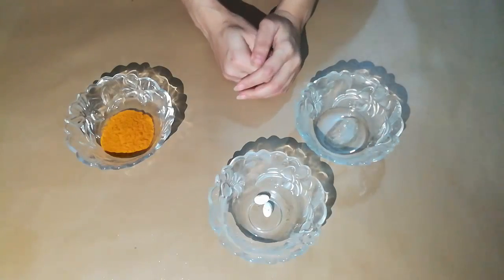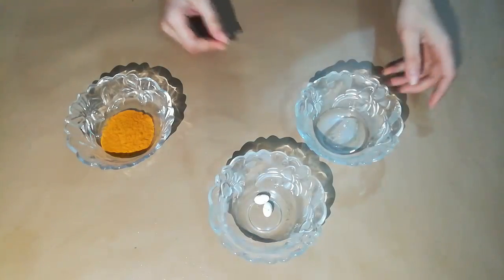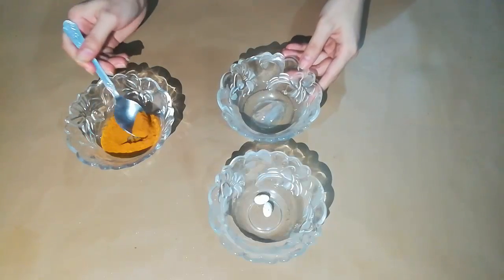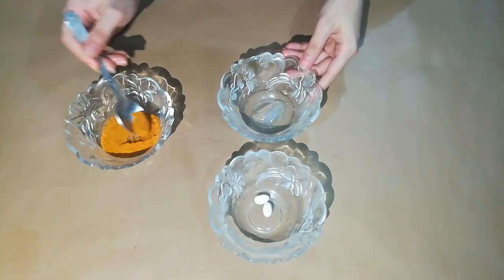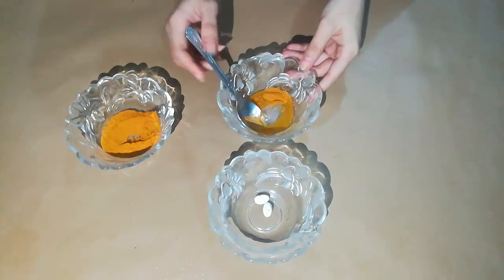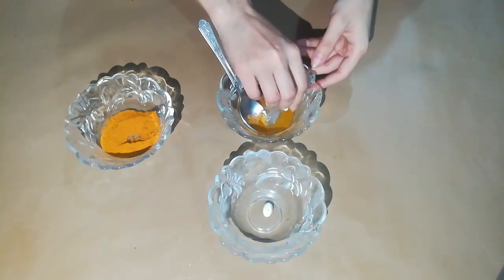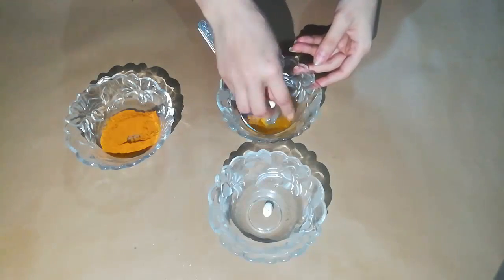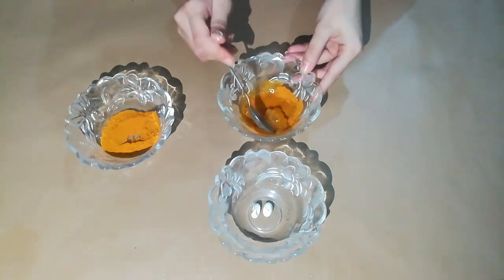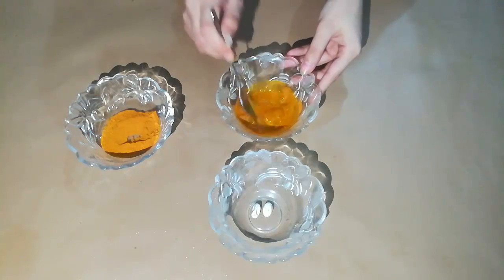So to prepare this powerful skin brightening serum, take 1 tablespoon of aloe vera gel in a clean bowl. Take 1/4 teaspoon of turmeric. And last but not the least, add 1 vitamin E capsule. Mix all the ingredients very well and make a fine paste. Your skin whitening serum is ready.